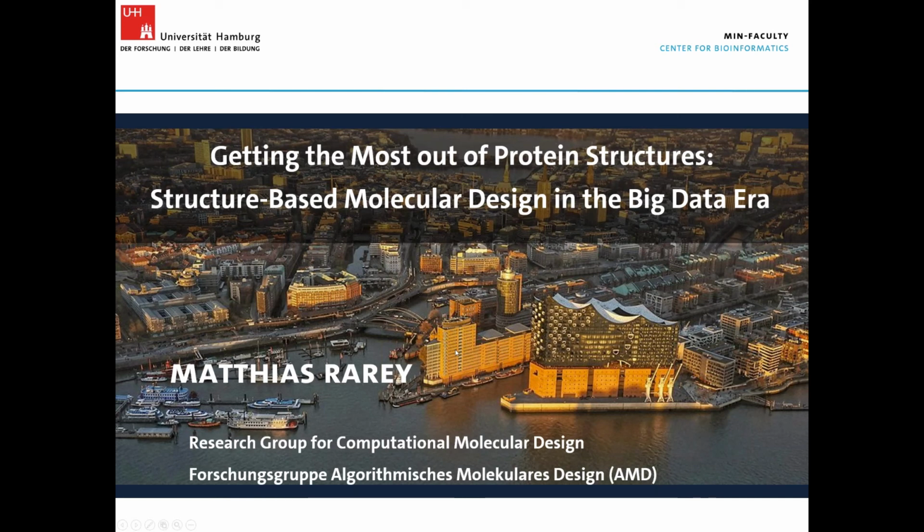Since you're probably all spread around the world, I basically start with a picture of Hamburg. We are very far in the north, and here in the picture you see what Hamburg is especially proud of at the moment, which is the Elbphilharmonie, a very new building right at the Elbe River. And this made Hamburg very well known.